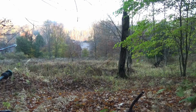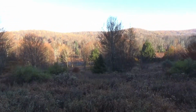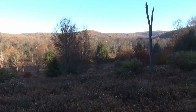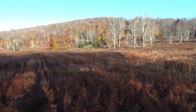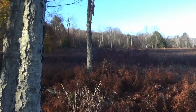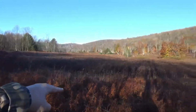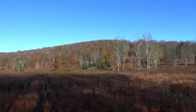The woods are dead quiet. I see a couple old rubs over here. Found a really cool spot for rifle deer hunting. There's just no deer sign. There's one deer trail right here, like 10 yards away. And it goes out here into those little white pines, and there's some beech brush out there.